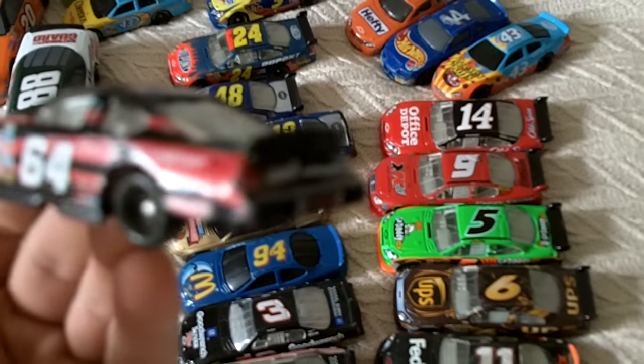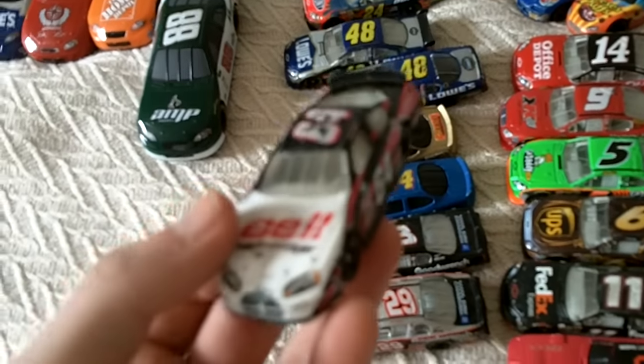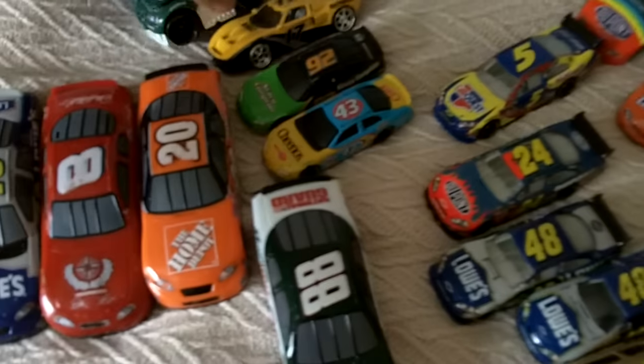What else do we have here? Oh, Kevin Harvick, 2002. This is mine. My brother has the Dale Earnhardt. This is the 64 Rusty Wallace car from the Busch series. Bell Helicopters. We've got the Office Depot Mustang. That's pretty cool. That should be next to that one.